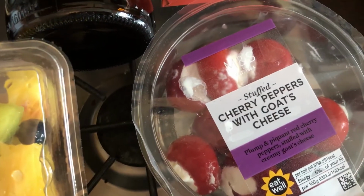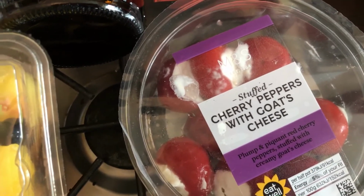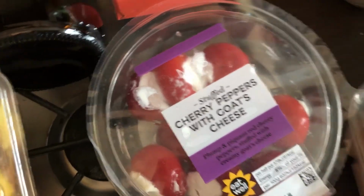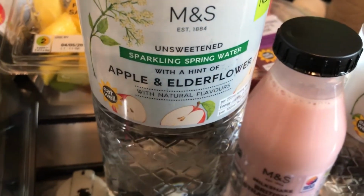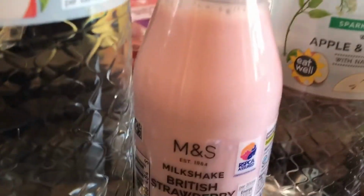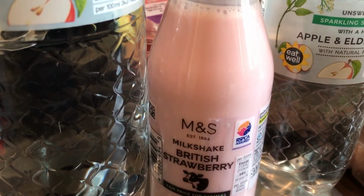I've got the stuffed cherry peppers with goat's cheese. I love cherry peppers that are stuffed with cheese. Never had the M&S one, so I'm looking forward to trying them. I got another large bottle of the sparkling spring water with a hint of apple and elderflower. I got this super cute bottle of British strawberry milkshake.